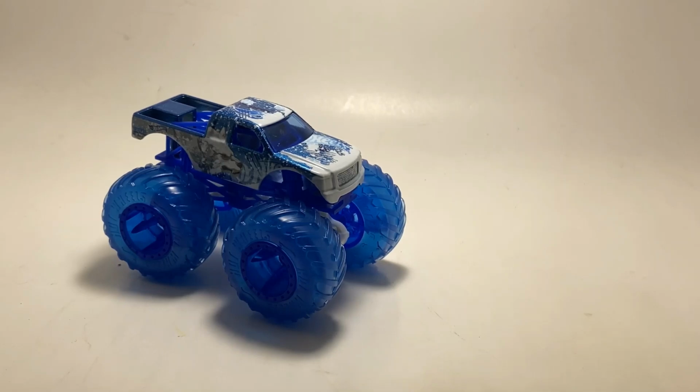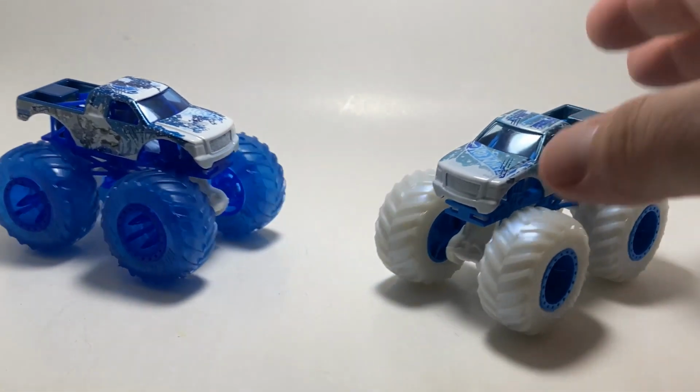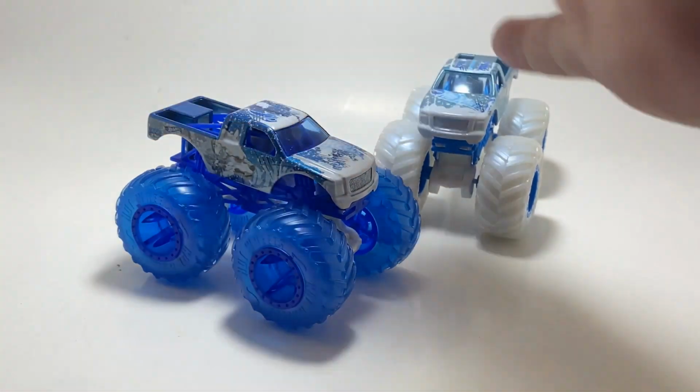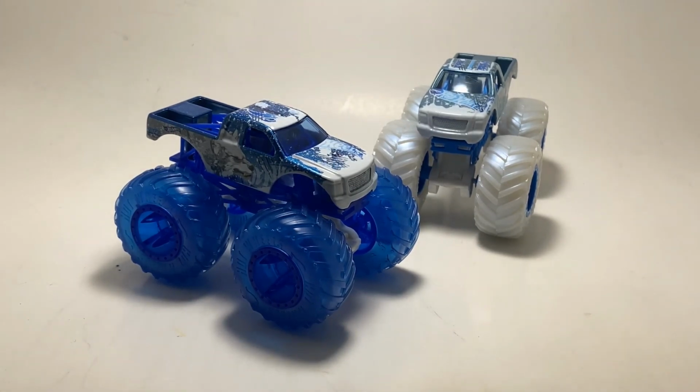And I would have to say my favorite two are probably the Wolf and the Snow Owl. I really like how these trucks look. I really like that blue paint on them. They just look really, really good. They honestly do. And I would say the worst truck is probably the Polar Bear. I don't like that one very much. But, yeah. Nonetheless, the Blizzard Bashers, I like the concept.